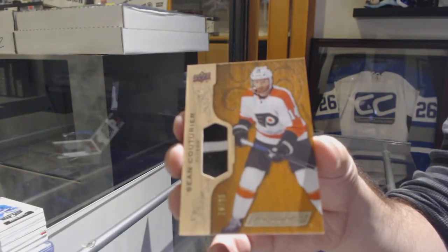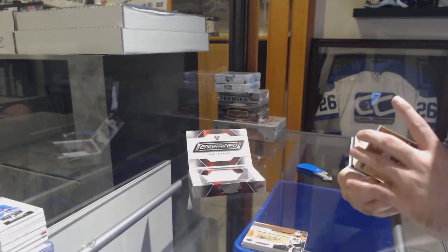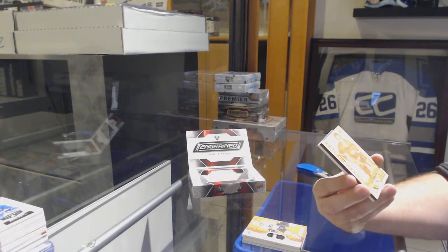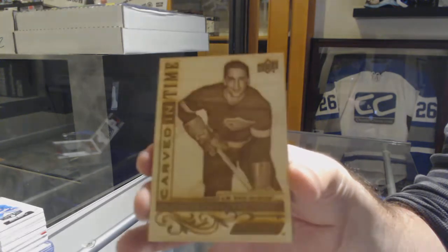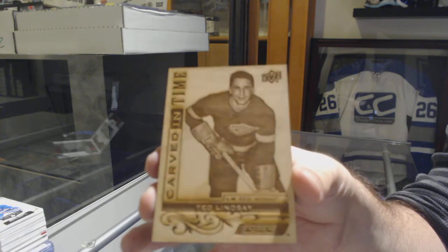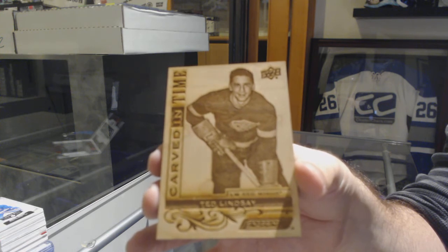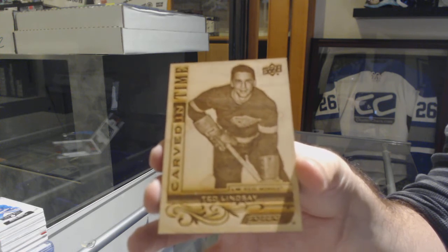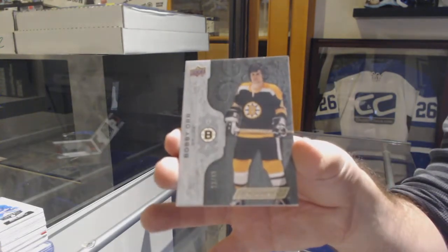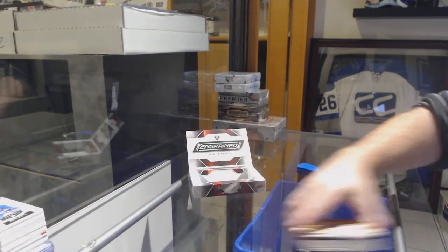So I feel like this is going to be one of those stack packs, so we are just crushing this break. For the Red Wings, carved in time, Ted Lindsay. Carved in time, Ted Lindsay. For the Boston Bruins, number 49, Bobby Orr Silver. And for the Calgary Flames, Valla Mäki.